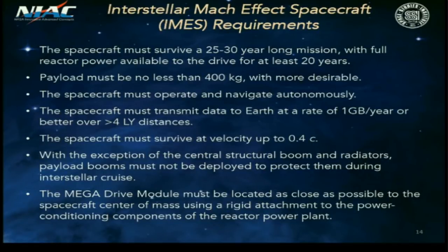The spacecraft must operate and navigate autonomously, obviously, for that distance away. You can't really wait 4 years to get a reply from Earth, can you? We're hoping for about 1 gigabyte per year of data transmitted over the 4 light-year distance. We think the spacecraft will survive a velocity up to about 0.4c. And all the electrical booms and things are going to be folded up and only deployed when you're actually in the solar system. So when it's in motion, everything will be folded away and packed away for safety.